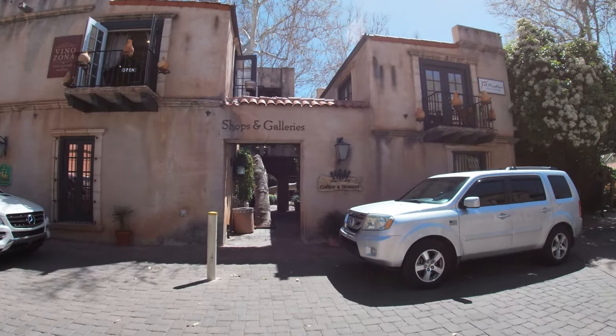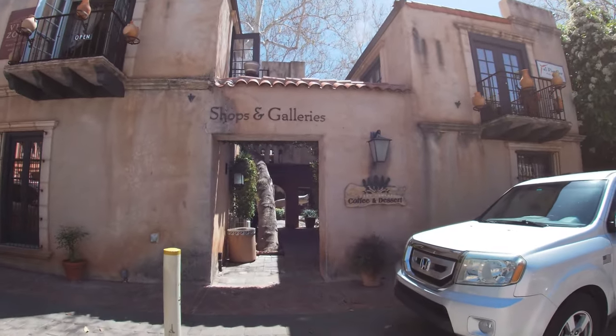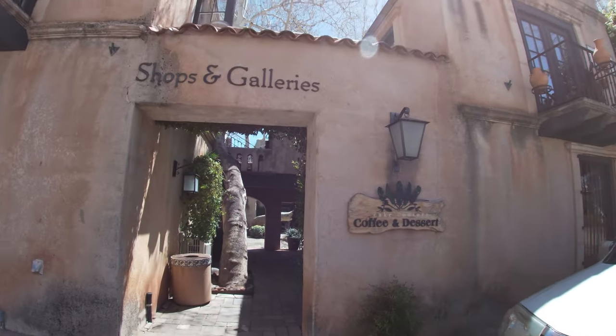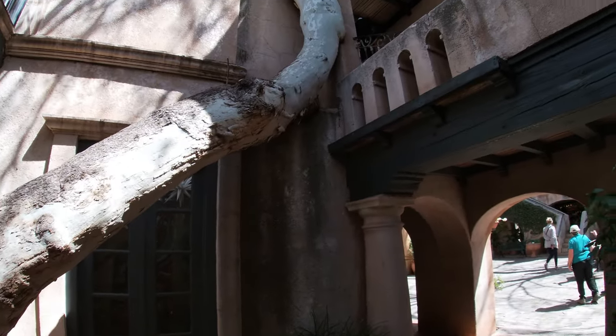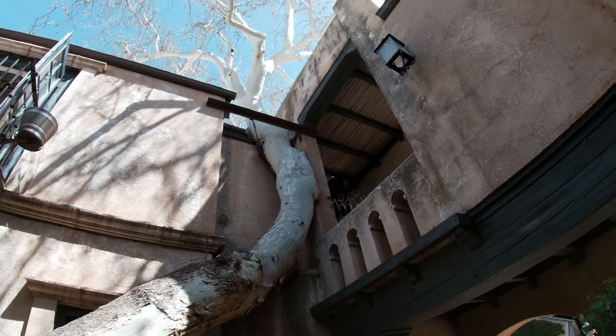The complex was built on a former sycamore grove. Special care was given to maintain the existing trees. As a result, many of the village structures are built around the sycamores.